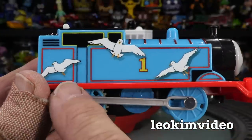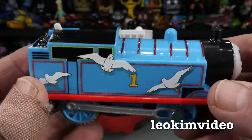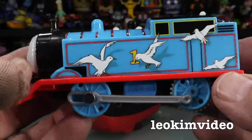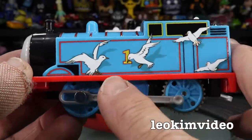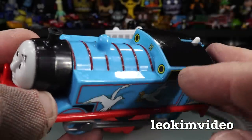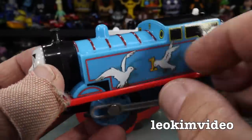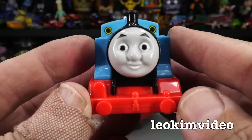Let's talk about this exclusive Trackmaster 2 Thomas. It has got seagulls on the side. Okay, there are three there with a bit of a shadow on them, so it looks like they're lifting up away from Thomas. And on the other side here, we have got four seagulls. Yes, it's rather nice. The cab sticker is done okay. There's nothing on the back, as always with Trackmaster 2. And let's take a look at the face.